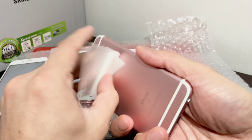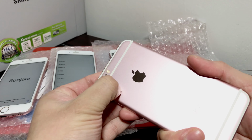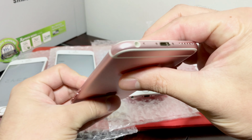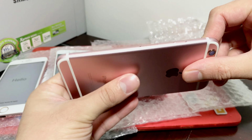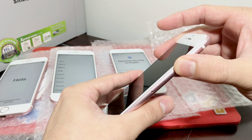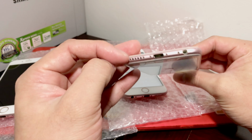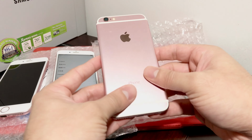So the last one, I'm going to go ahead and take the back sticker off again. Let's start with the back here. Looks good. Let's look at the top here. Side looks good. Bottom looks good. You'll notice the blemishes are very minimal and not noticeable. For a B condition phone, you expect it to be a little bit more roughed up, but that's not the case. These phones are unlocked, so I can use them on any carrier. So you want to be careful when you buy phones. Make sure that it's compatible with your carrier as well.